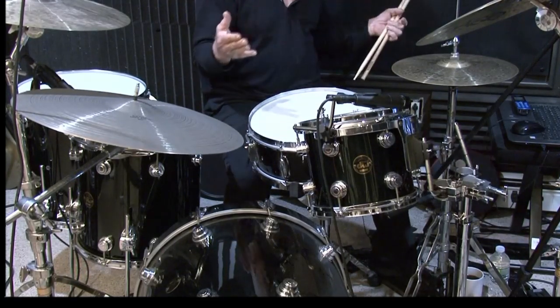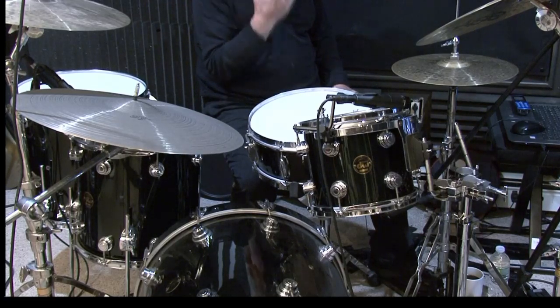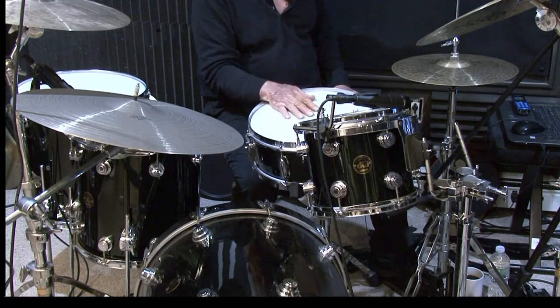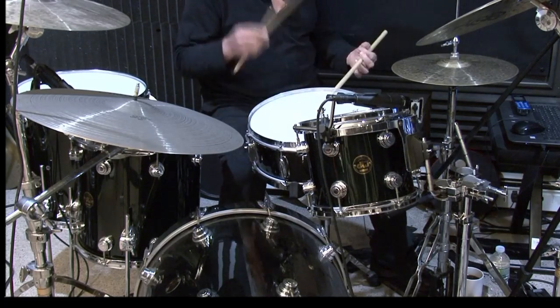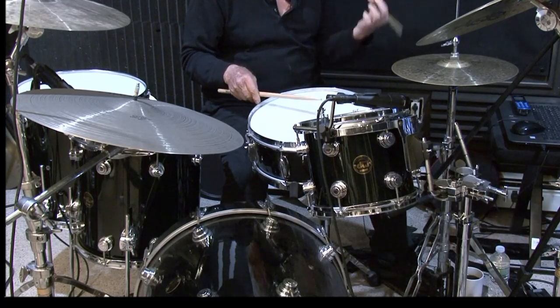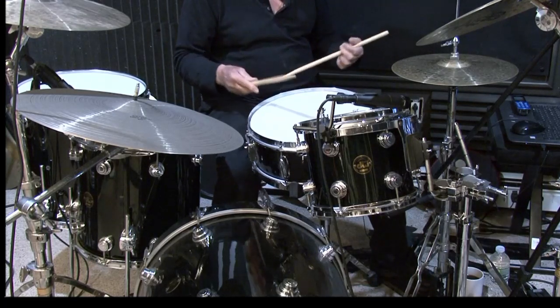Okay, so that was the second exercise. I think that's page 2, I believe. Then we went to the next page. I think this is number 3, where we took the triplet, alternating triplet. R would be right, left, right. L would equal left, right, left. Again, another great hand exercise.